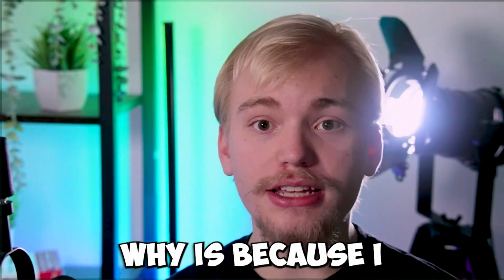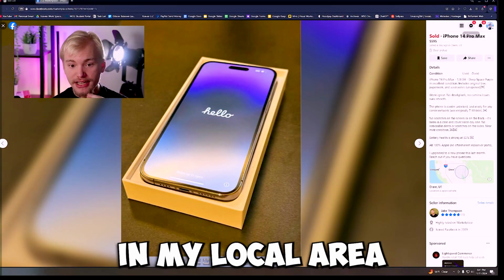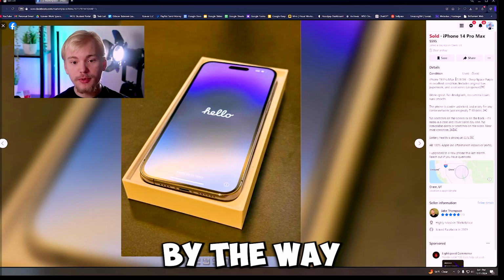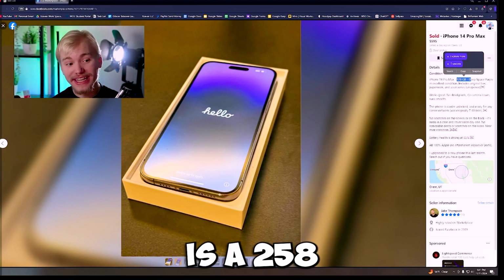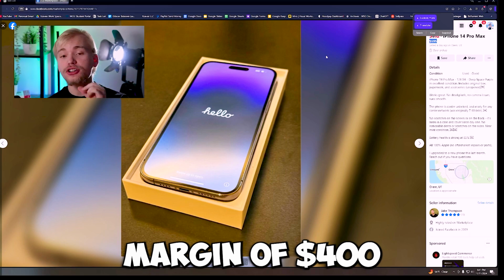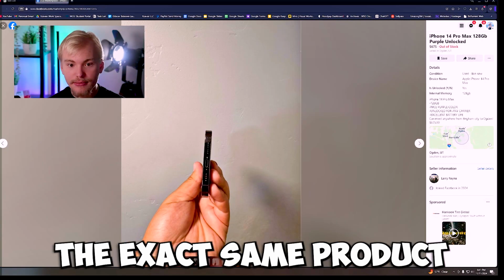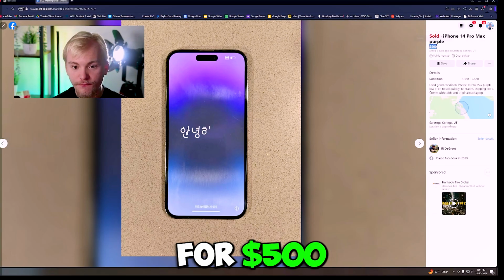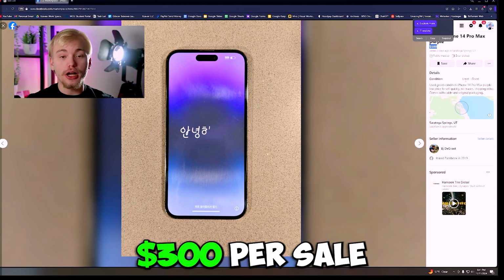And the reason why is because I paid $220 for this. This guy right here in my local area sold an iPhone 14 Pro Max, which by the way, is a 128 gigabyte. The one from the vendor is a 256 gigabyte for $600. That is a profit margin of $400 per phone. This guy sold the exact same product for $675. This guy sold his for $500, meaning that at a minimum, you guys will be making $300 per sale.